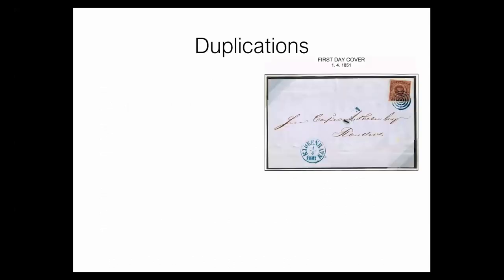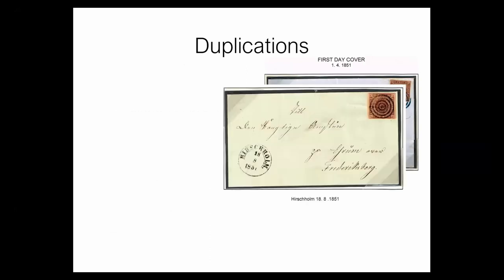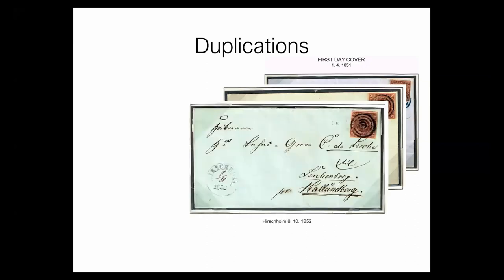Okay, we're going to talk about duplications for a minute, and you'll see what I'm talking about. So this is a first issue, an early issue of Denmark. And here's a very nice first day cover sent to another town in Denmark. 1851, the first stamp was used. And here's another cover with the same stamp sent to a different place in Denmark. And then here's another one, a third one, another place in Denmark.